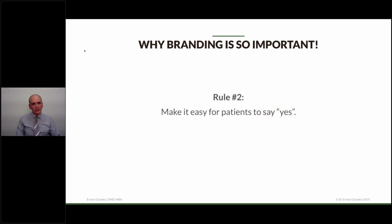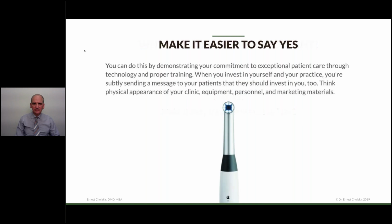So, my second rule is make it easy for patients to say yes. You can do this by demonstrating your commitment to exceptional patient care through technology and your personal training, the courses that you take throughout your career. When you invest in yourself and your practice, you are subtly sending a message to your patients that they should invest in you. Think of the physical appearance of your clinic, the equipment, the technology that you utilize, the personnel that you have surrounding you, and your marketing materials.